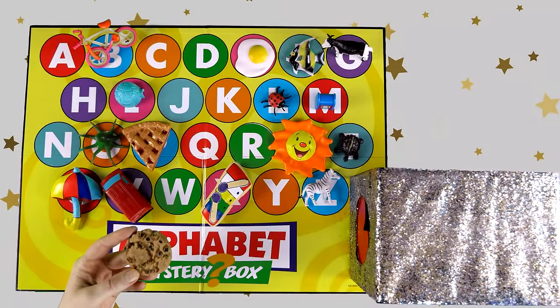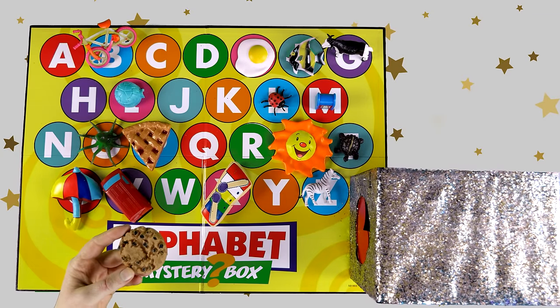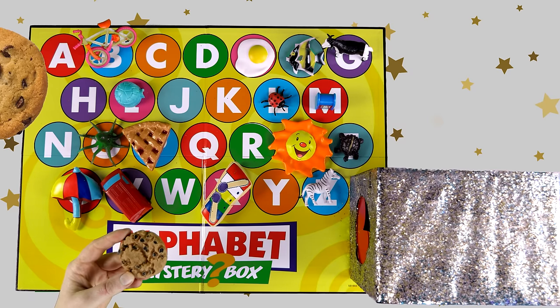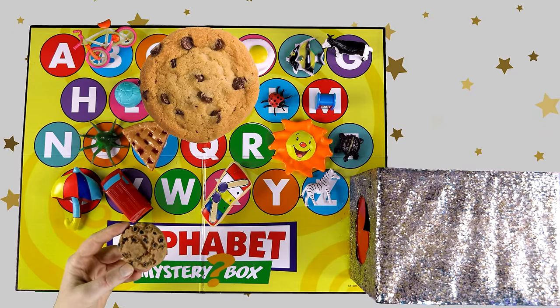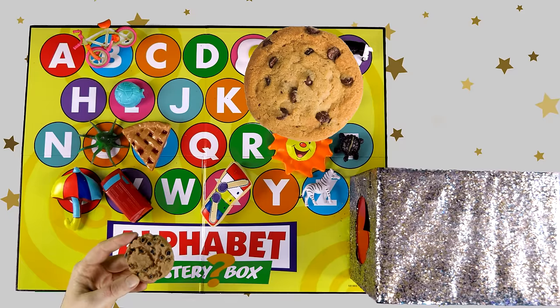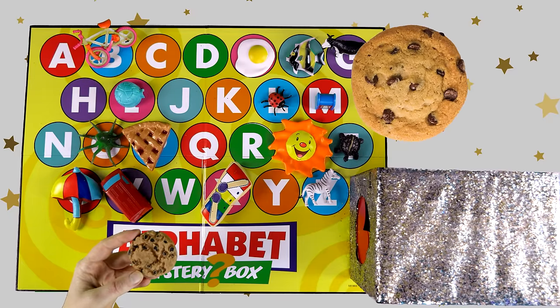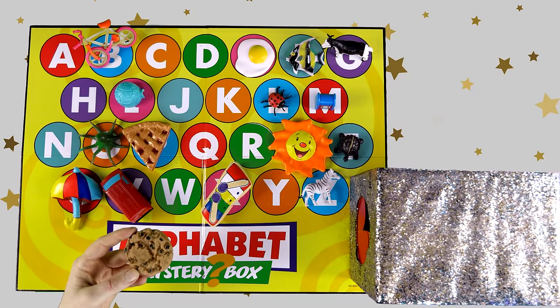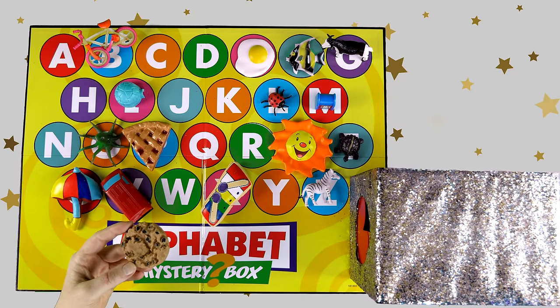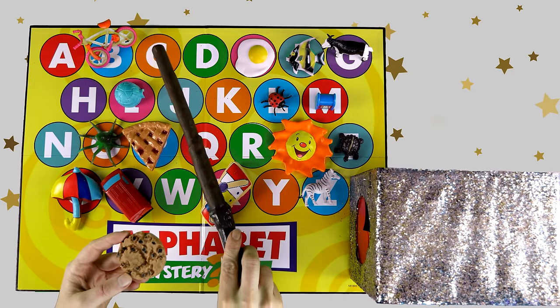Cookie. Did you hear it? What is the magic sound? Listen very carefully and you will hear it first. Cookie. Did you hear the first sound of cookie? What is that magic sound? Cookie. What letter makes a sound? A letter that can say it is the letter C.